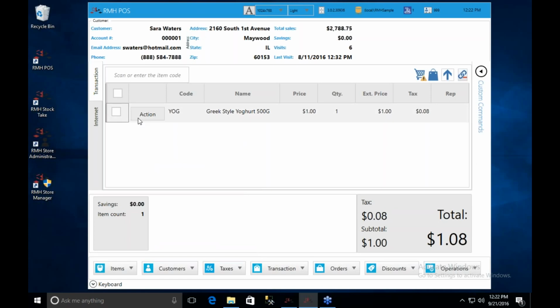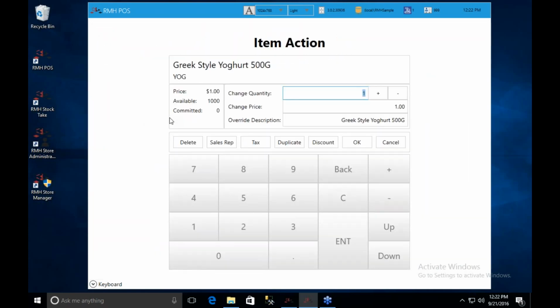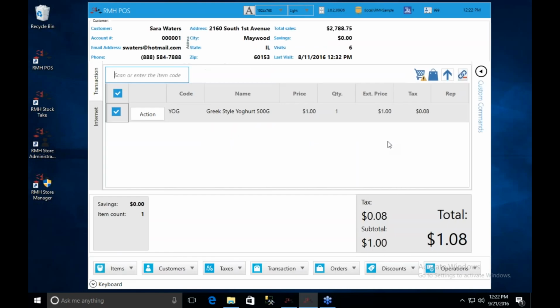You'll notice that there's a button here on the screen as well. This button will take me into specific actions that I can do on that line item. I can add quantities, remove quantities, and adjust quantities. I can change the price, delete, set the sales rep, sales tax, that kind of stuff, similar to what we had a bunch of different function keys to do on the RMS side.